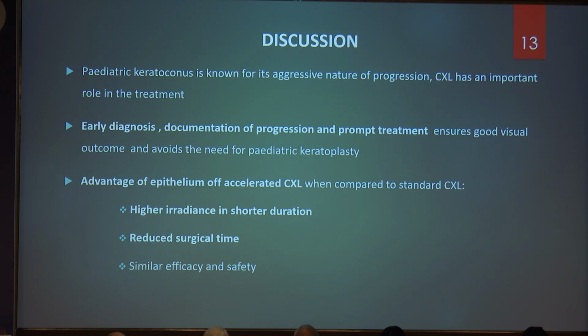Coming to the discussion, pediatric keratoconus is known for its aggressive nature of progression, and CXL has a very important role in the treatment. Early diagnosis, documentation of progression, and prompt treatment will ensure a good visual outcome, and it will avoid the need for pediatric keratoplasty.